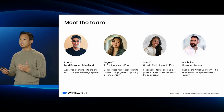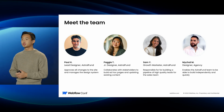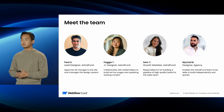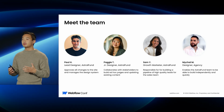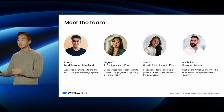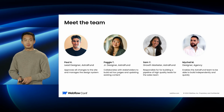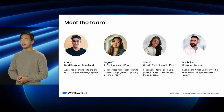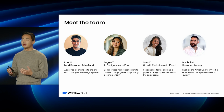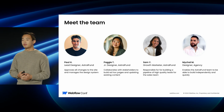So let's meet the 4 heroes that are going to get this site live. There's Paul, the lead designer at Astral Fund. Paul's job is basically to be the editor-in-chief of the website. He needs to make sure that everything that gets published is on brand, and he also manages the underlying design system. Next up, there's Paggy. Paggy's the junior designer on the team. Paggy's job is to collaborate with whoever needs to build a new page and update existing pages whenever changes need to be made.